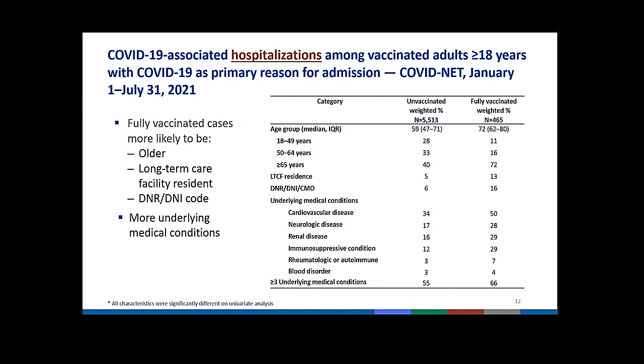unvaccinated. Vaccinated cases were also more likely to be residents of long-term care facilities and more medically fragile, as evidenced by significantly higher proportions of people who had a DNR/DNI code status on admission and more underlying conditions. Additionally, as you can see here, COVIDNet found that the number of underlying conditions was higher in fully vaccinated persons, with half of vaccinated persons having cardiovascular disease compared to only a third in the unvaccinated persons. Next slide.